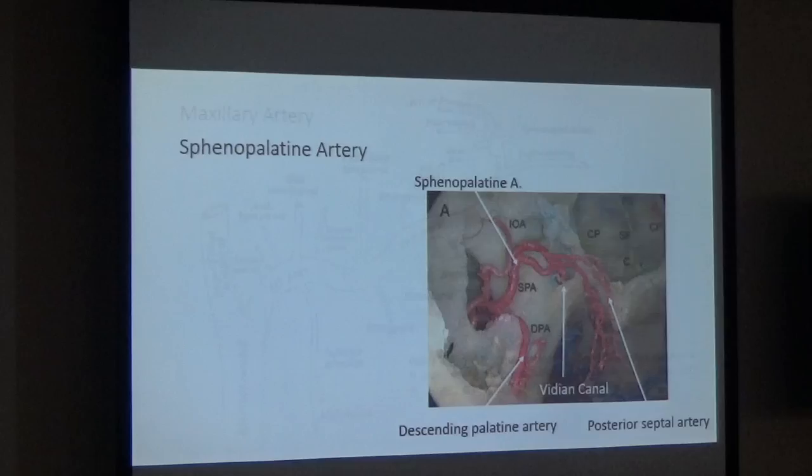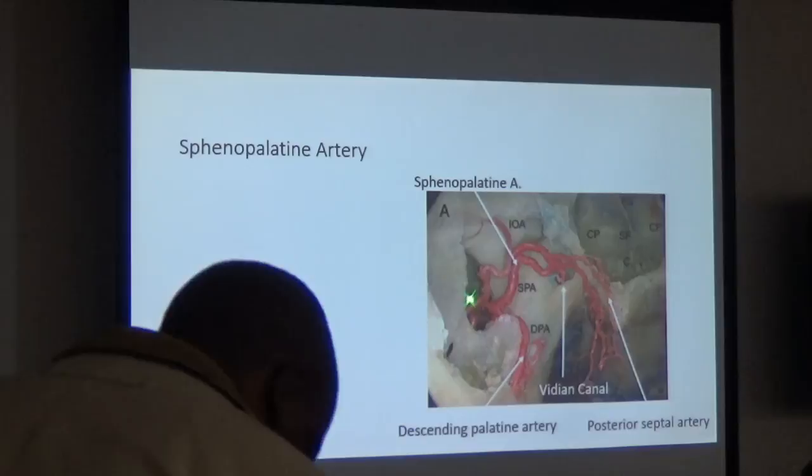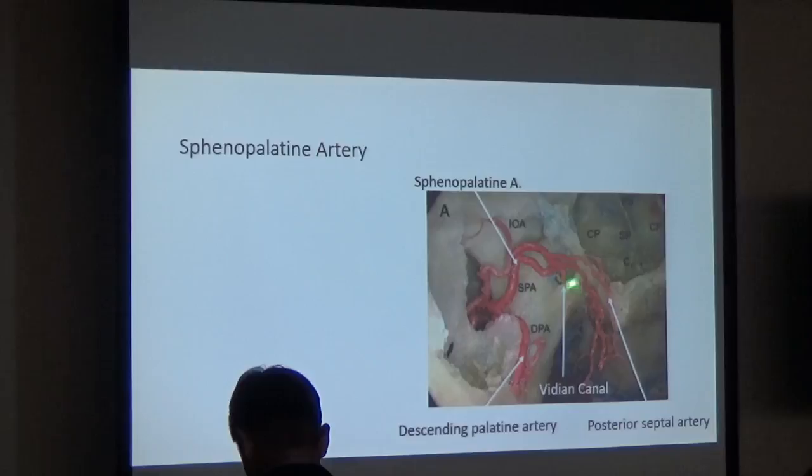The sphenopalatine artery runs like this, from the sphenopalatine fossa here. Here is the maxillary sinus, and this is the right side. Here is the vomer bone, and this is the sphenoid sinus, the carotid prominence, and this is the sella. The SPA runs like this, in front of the Vidian canal, going to the septum. This is a posterior branch of the sphenopalatine artery. And this is the Vidian canal.